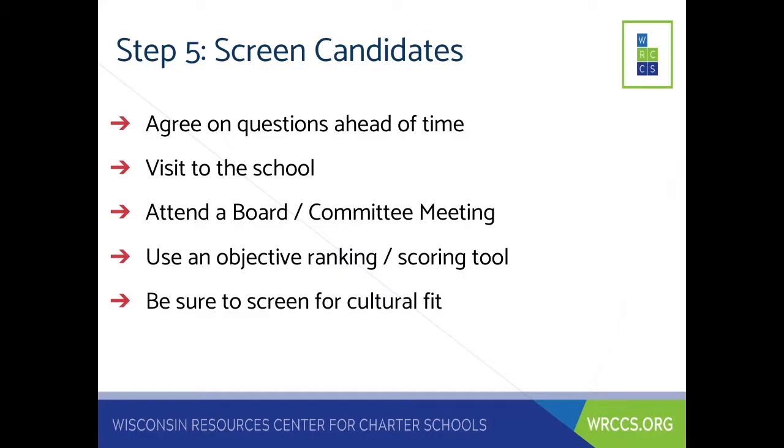This is a big part of this, as we talked about in the earlier part of this module, the soft skill fits. How do these individuals fit as part of your team? Beyond whether they bring accounting experience, do they fit in? Do they have the kind of cultural fit with your board?